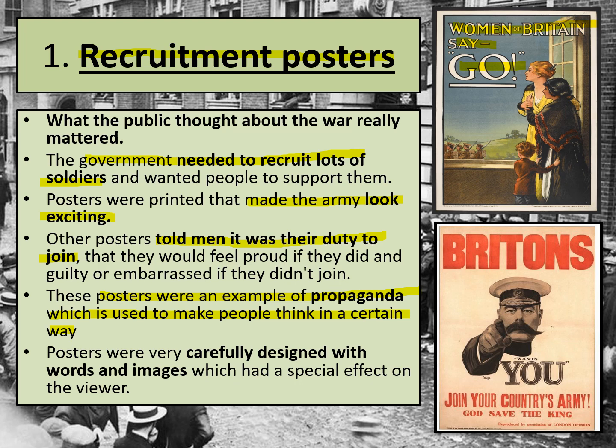Posters were also carefully designed with words and images, and they had a special effect on the viewer. Quite often what you will see, particularly when it comes to words, is words in capitals or underlined, like you can see in these posters here. It's about being eye-catching, standing out, and speaking directly to the viewer. Quite often the posters will use the word "you" and make it stand out. What they're trying to do is question the viewer. Are you signed up? Where are you in this war? And making it look as if everybody else has signed up and you're the only one. And again, it's about encouraging people to feel the shame in that. We're going to go on to the next slide and look at some examples of these propaganda posters.